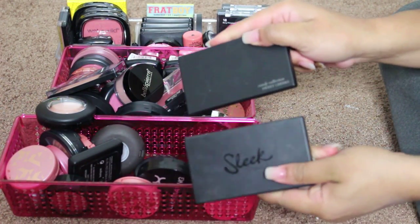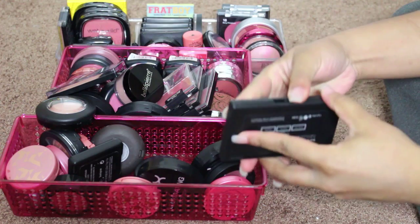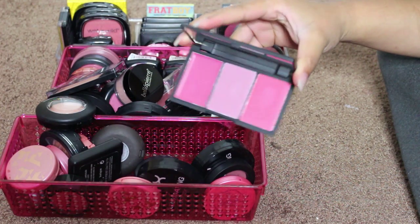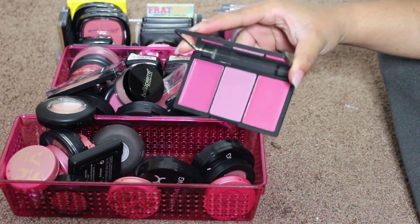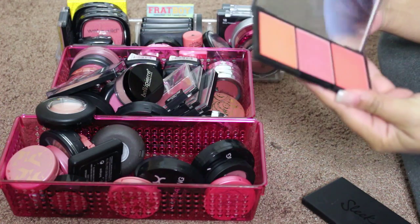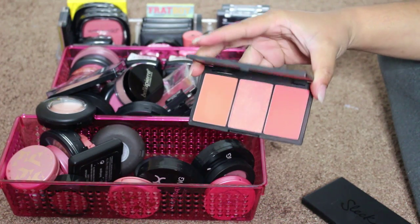Next, I have these two Sleek palettes here. These are the Blush by Threes. This one is in Sweet Cheeks. I forgot what that even looks like. This has like a cream blush in it. It's super pink. I will probably never use this, so I think I'm going to pass this on. Then I have, this one is in Lace. And this one doesn't have any cream in it, and it has pretty oranges in it for the spring and summer, so I think I'm going to keep that one.